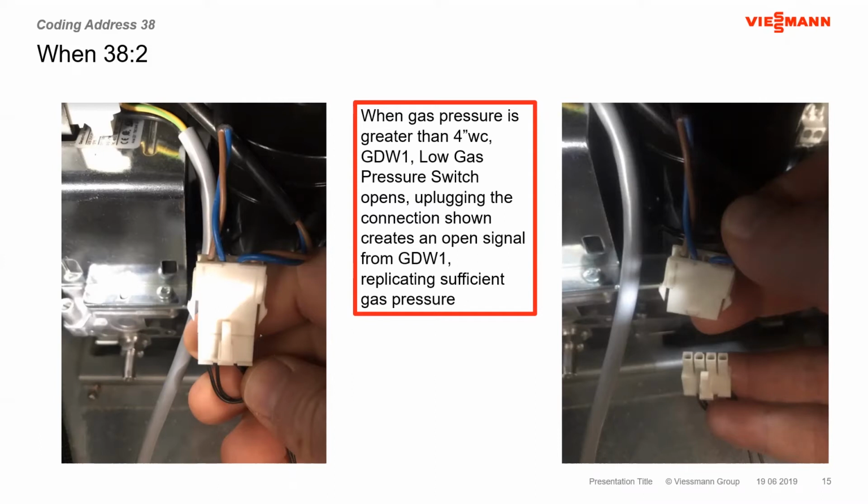As a result of these particular controls having an internal low gas pressure switch, there's a couple things we can utilize. You can go to address 38 and see a value of 2. You can stand in front of one of these boilers and just quickly unplug that connection and see if the burner fires. Both will lead you down the same avenue as far as your diagnostics. Either we have a low gas pressure situation, or we need to replace a low gas pressure switch.